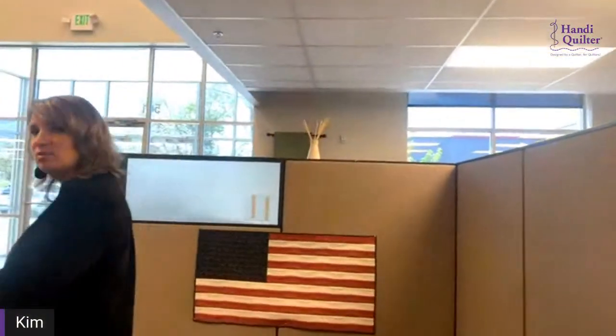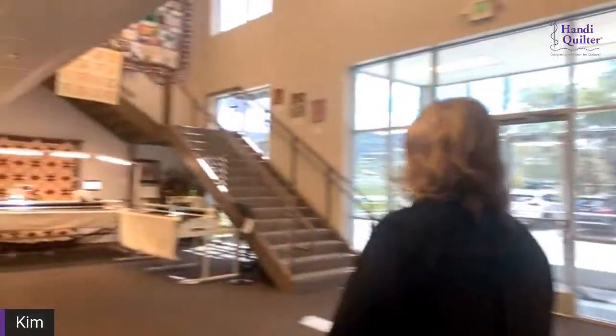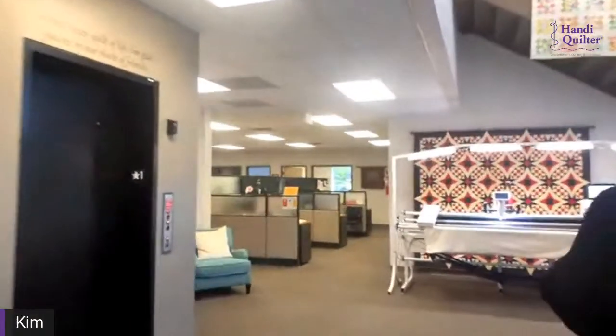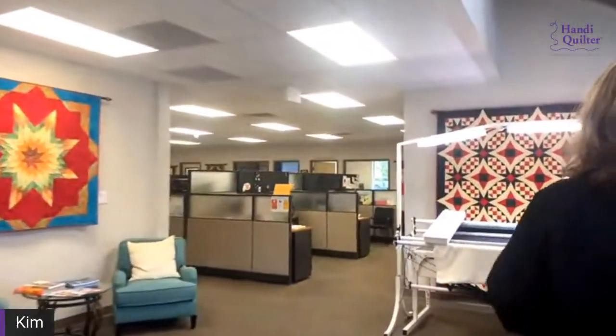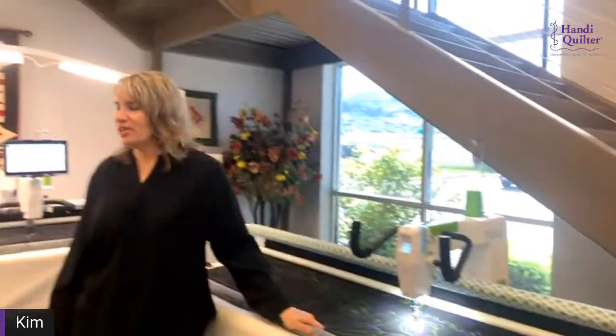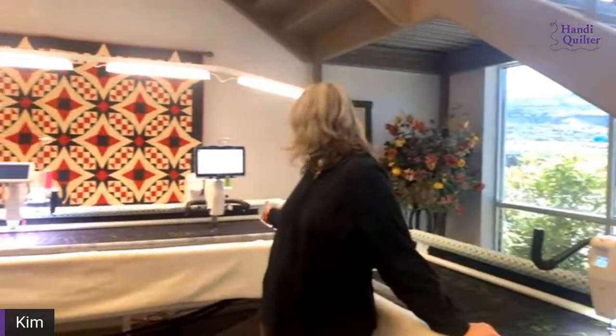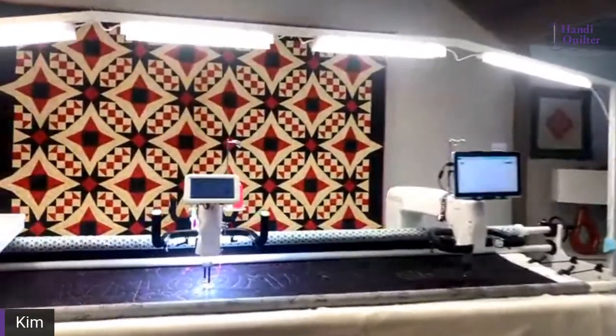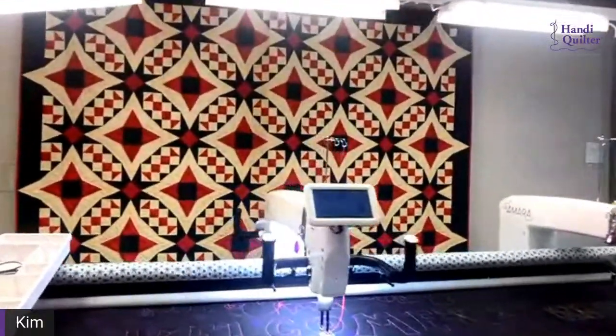So we've been down that hallway. Let's come back into the lobby and we'll go over to the other side and show you a few more quilts. Right here we do have some machines set up in the lobby. So if you come in and you want to try out a machine, you sure can. We've got a Moxie and a Forte, and then a Mara with a Pro Stitcher set up on the frame so that everybody can check that out.